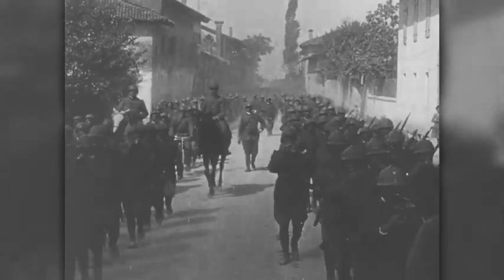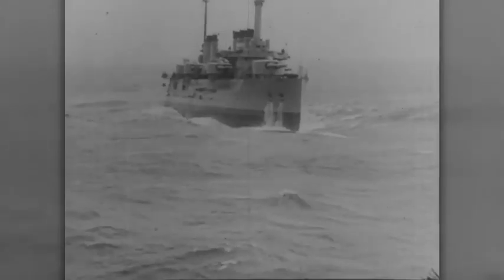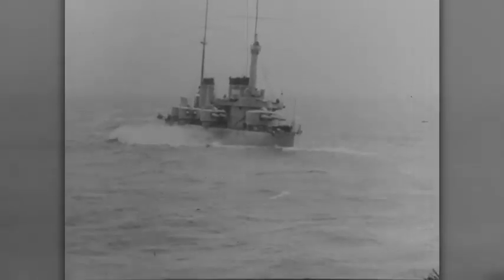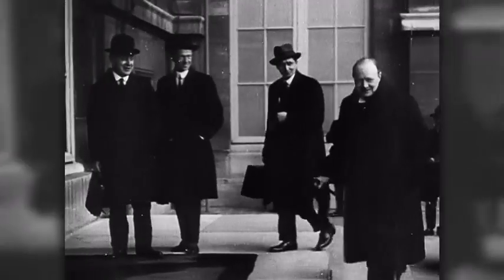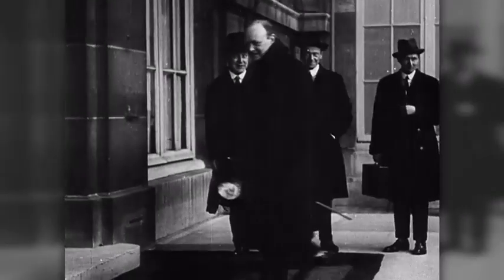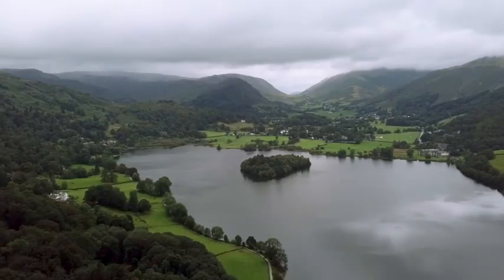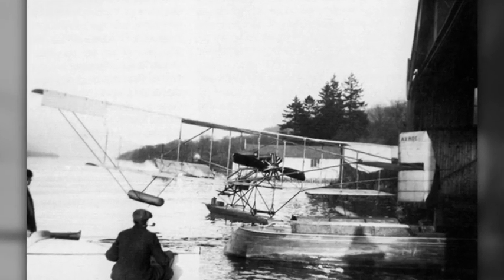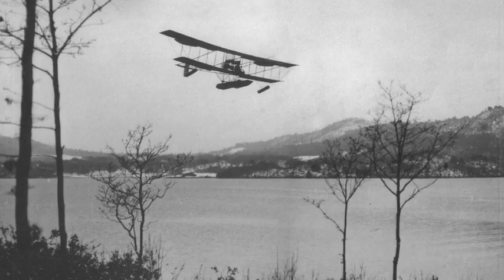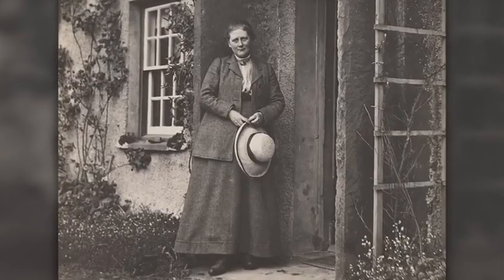When Waterbird flew, Britain was 3 years off the start of the First World War. Without radar, the Royal Navy was blind to enemy shipping beyond the horizon. Winston Churchill decided that what he named a seaplane would give his admirals a crucial advantage. Back in the Lakes, the arrival of the top-secret military experiment was not popular with the area's most famous residents, including children's author Beatrix Potter.